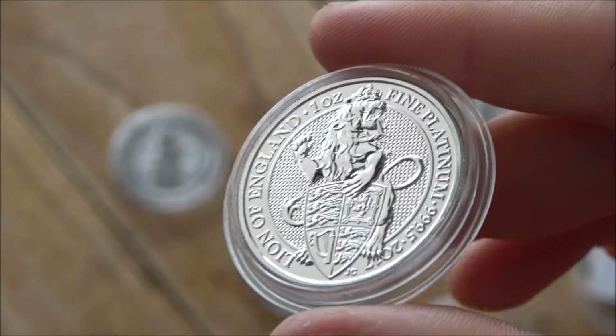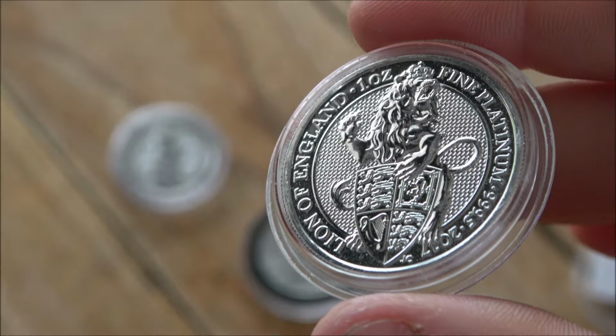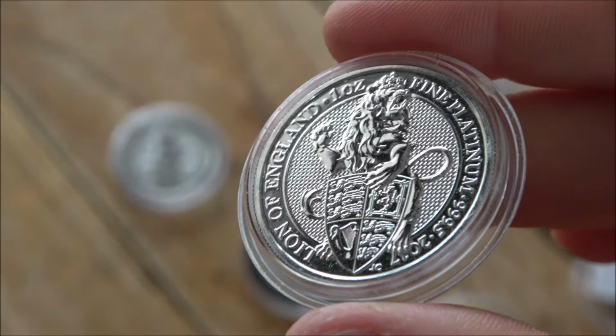And that's unfortunately kind of where things are headed for platinum, I think, into the future. Now, I still think in this modern society there will still be an attributed value to platinum.